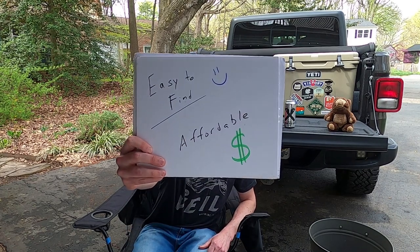Rule number one, these beers have to be easy to find. This means you can walk into a 7-Eleven, a gas station, any local chain grocery store, or even that country store that you're scared to be in and find this beer relatively easy. You're not going to wait in line for a can release. You're not going to go to Total Wine and search this beer down. This is not seasonal. This is available all year round and easy to get. And it's relatively affordable. You're not spending $40 on a case of beer.